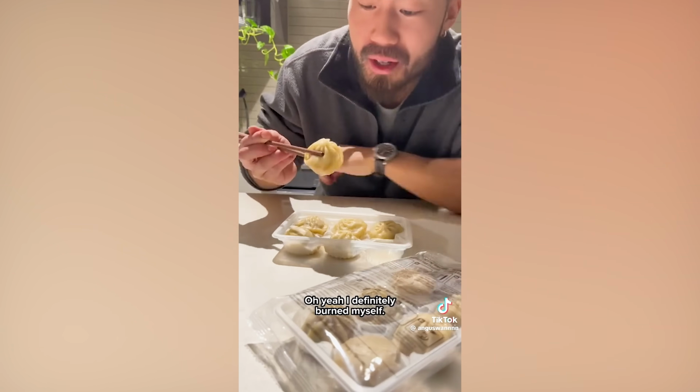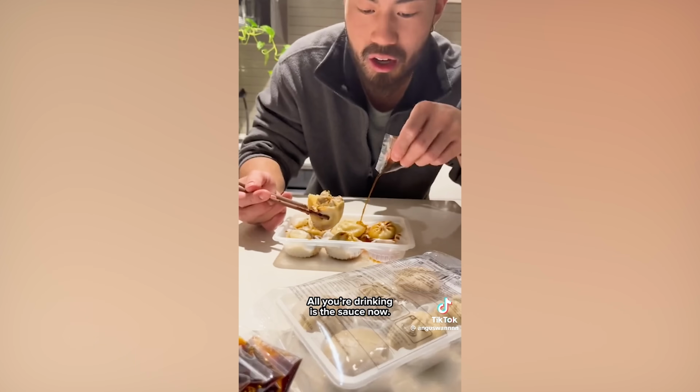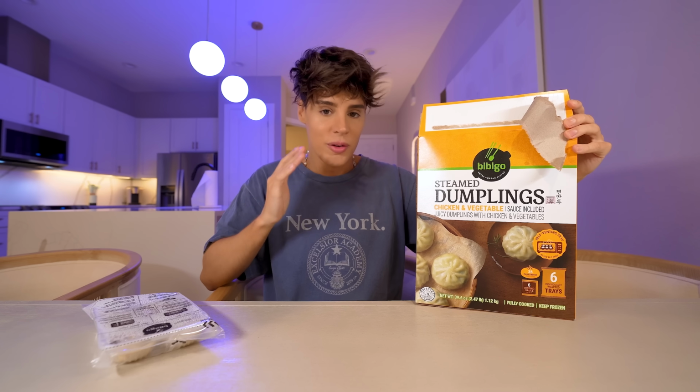Oh yeah, I definitely burned myself. That's what the inside looks like. A lot of vegetables. All you're drinking is sauce now. So these have gone viral on TikTok for multiple years now because they're apparently delicious, but also because when you bite into them, they're supposed to give you third-degree burns. I'm not joking. This is a known fact about these.